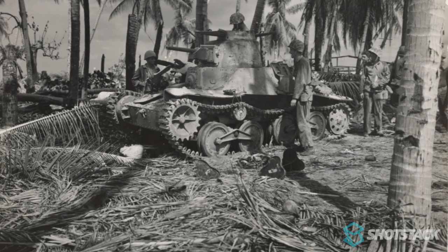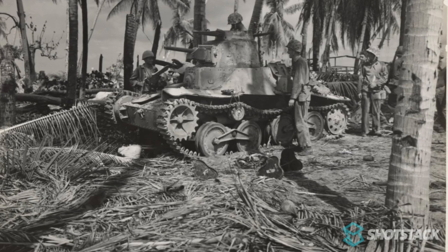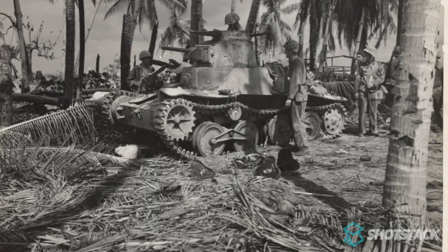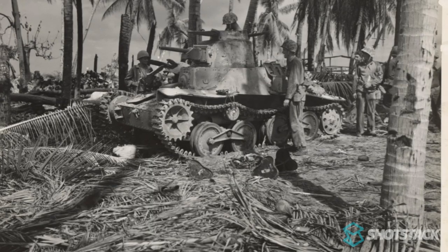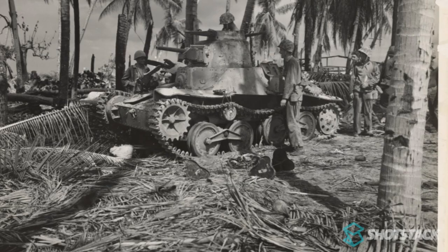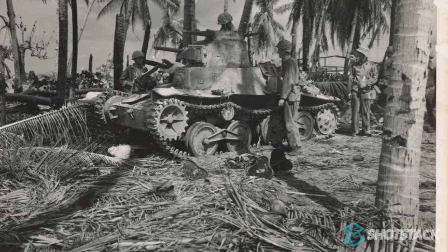The actions of Joe Ekins on August 8 are not isolated. Throughout Operation Totalize, individual acts of bravery and tactical ingenuity are crucial in overcoming the entrenched German defenses. The British 33rd Armoured Brigade, to which the 1st Northamptonshire Yeomanry belongs, plays a vital role in supporting the infantry advances, often facing direct fire from German tanks and anti-tank guns.